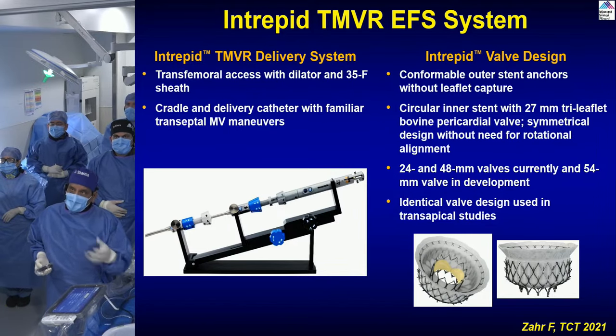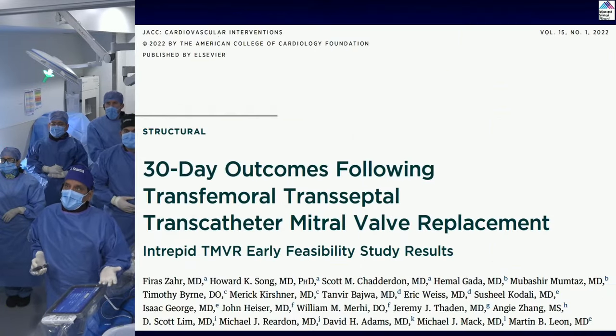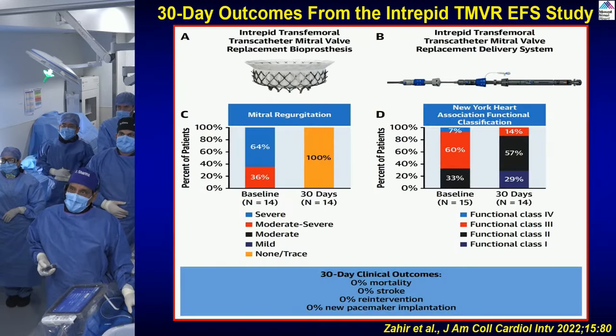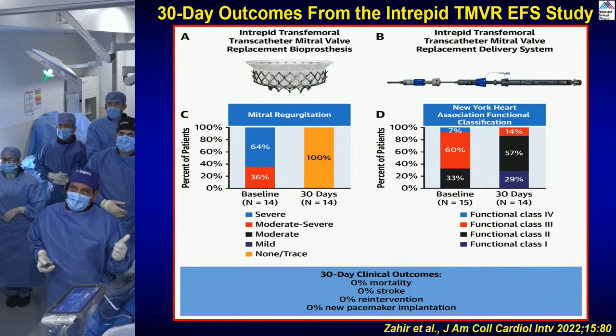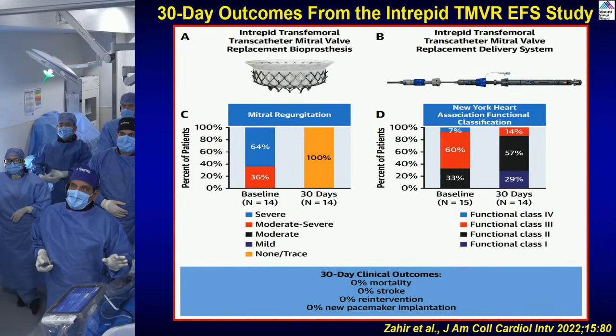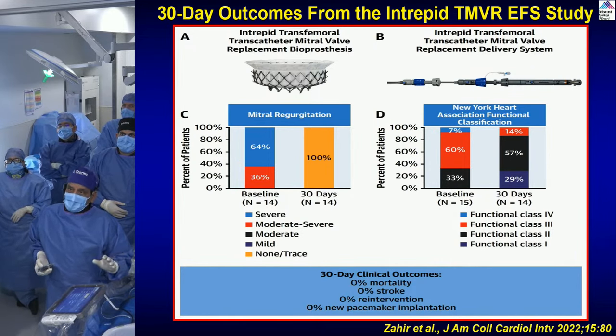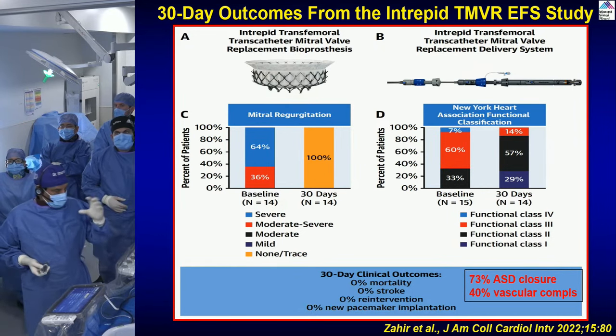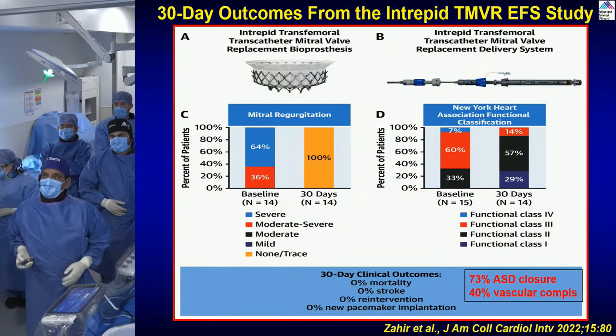So it's going through various iterations and changes, but the Intrepid valve design, transseptal, early 30-day data was very impressive in terms of efficacy. Mitral regurgitation all disappeared. New York Heart Association classification, fantastic. Zero mortality, zero stroke, zero reintervention, no pacemaker, except there were two things: very high ASD closure because of the big hole you create, and 40% vascular complication.